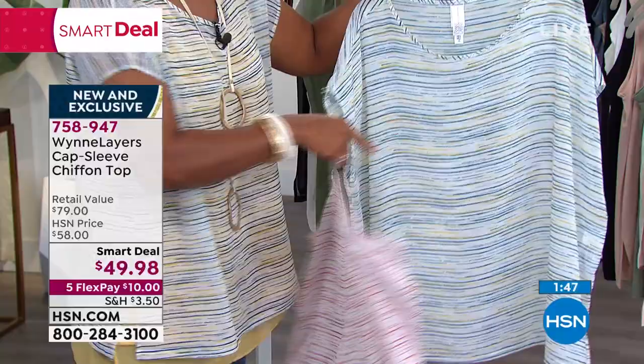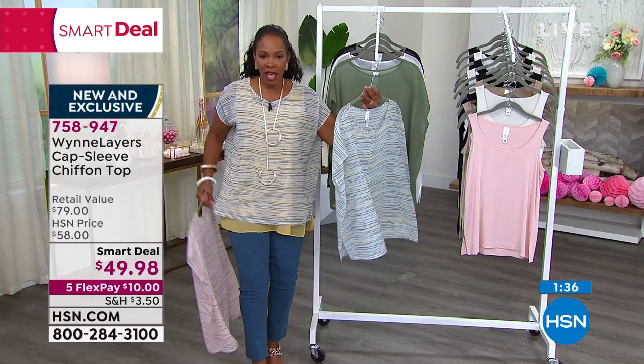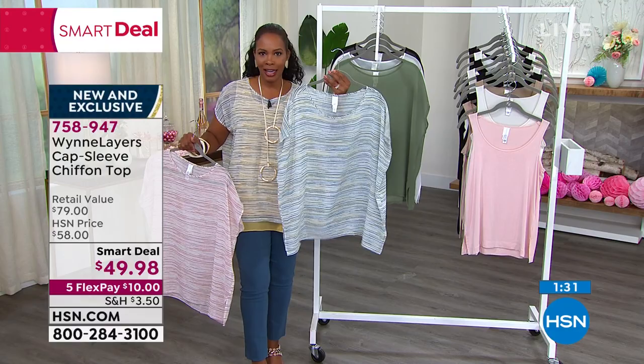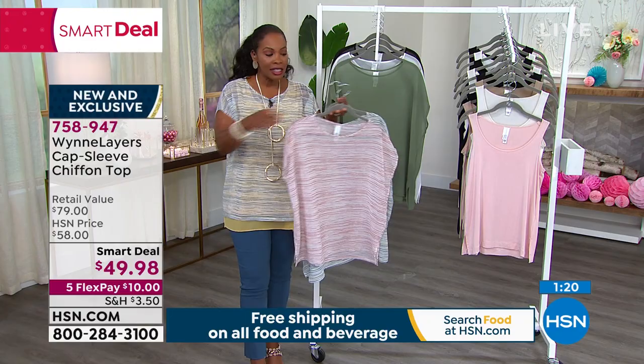Notice that I paired this back underneath. Kenya's wearing it with a white tank. I have it on with a yellow colored tank. Do you see how it gives a different life to the exact same piece? So when you're picking these up, you can change the look not only by what you put on top of it, but also by what you put underneath it. So you really expand the life of this, and I know you're going to love it.